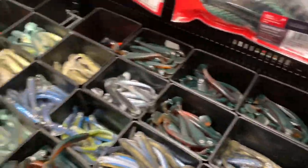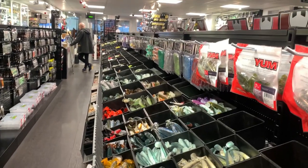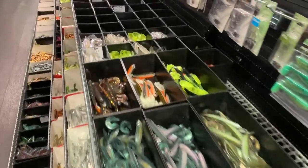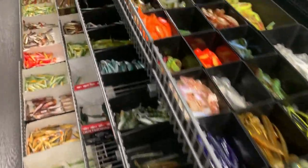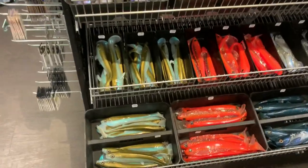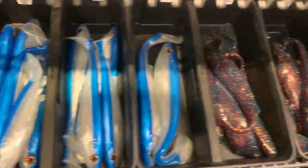No camera angle is going to show you how many there are, but flipping, look at that. Just look. And these beasts as well. Absolute beasts.